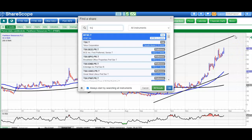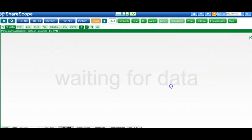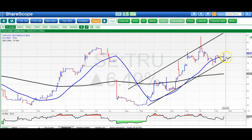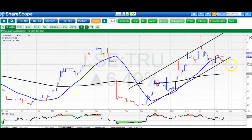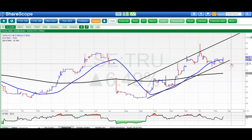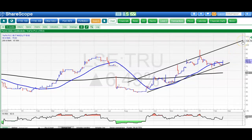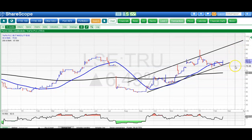On to Trufin rather, and here you can see that we bounced off the floor of a rising trend channel there, and we've got the 50 and 200 day lines ready to rise after the golden cross that we had back in December. Top of the channel there at 105, that's what we're looking for by the end of next month, while we remain above recent support at 76 pence.